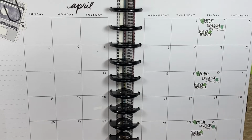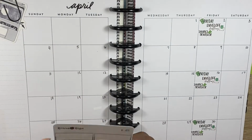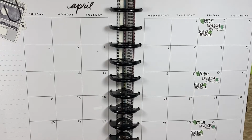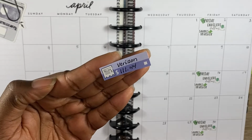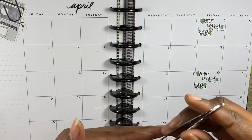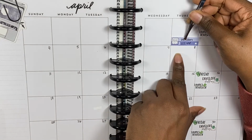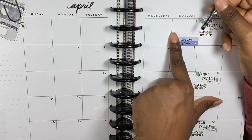So now for my bills, one bill I need to worry about will be my Verizon bill. This is for my cable and internet, and it is $111.44. That was due on April 1st, or will be due, I should say, because it's technically still March. So I have that down.